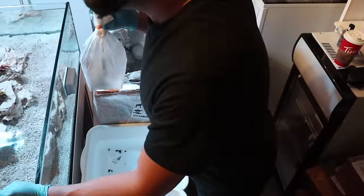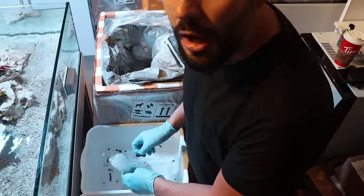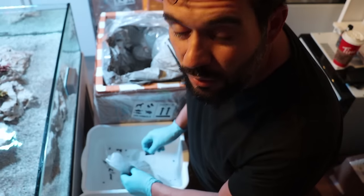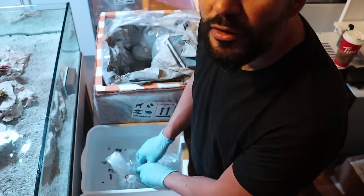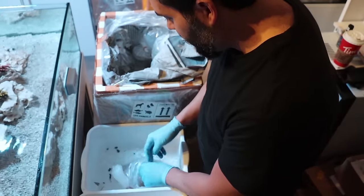Hey Google, are you on? What's 200 Canadian in US dollars? 200 Canadian dollars is approximately 144 United States dollars and 80 cents. 144 United States dollars and 80 cents for a colony of Acropora.